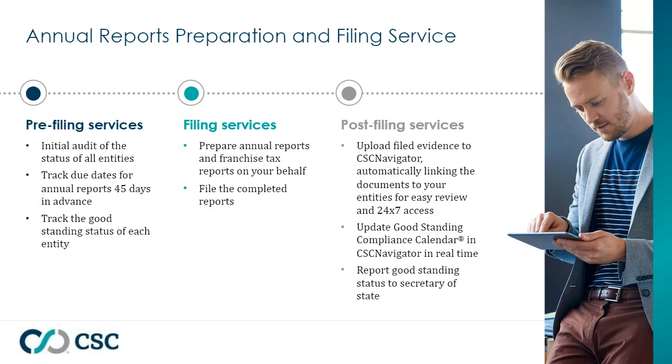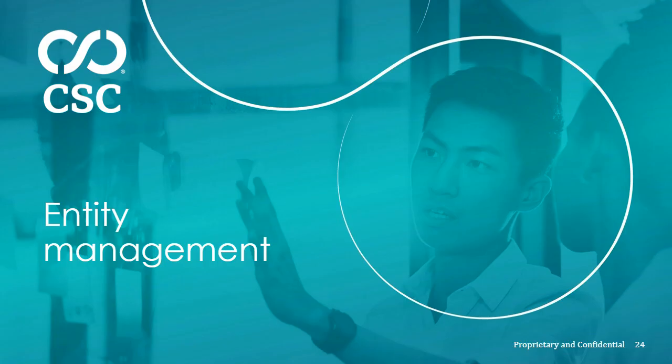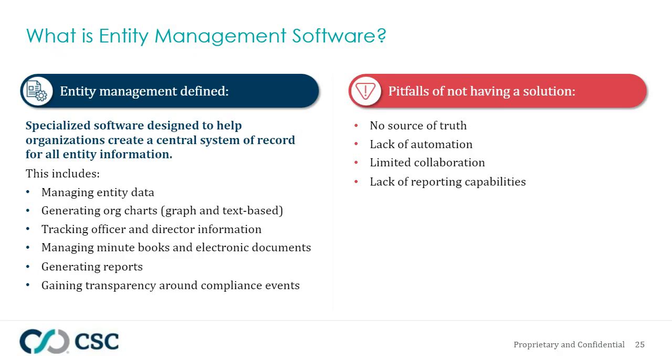So now, I'm not supposed to have favorites, but I do, and it's CSC entity management. This is really a focal point for me at CSC in terms of driving the roadmap for the new features that we add to this technology platform. But before I get ahead of myself, let's make sure we're all on the same page when we talk about entity management, because it can be different things to different people. Sometimes when people talk about entity management, they're just talking about the overarching discipline of keeping companies in compliance. In some cases, they're really talking about the need for services to keep entities in good standing. But in this case, we're talking more narrowly about entity management software.